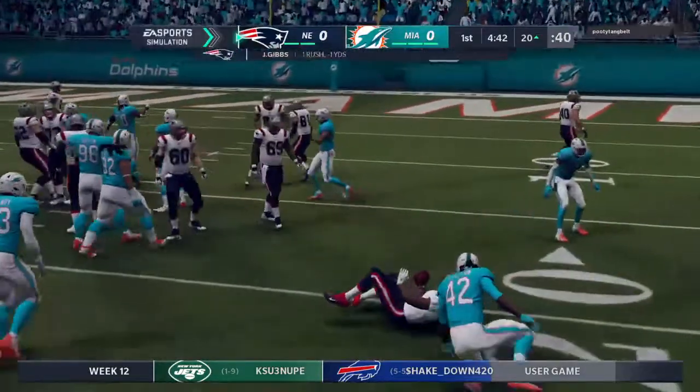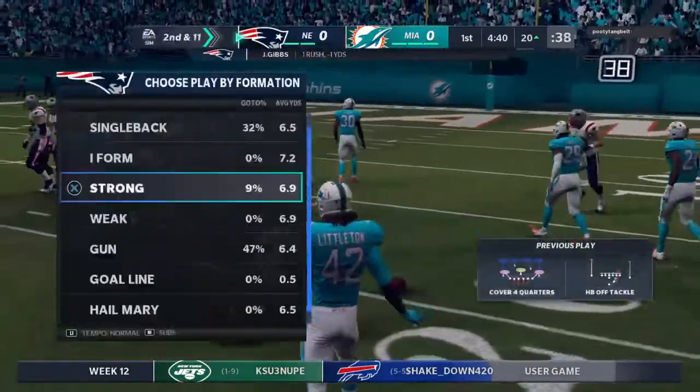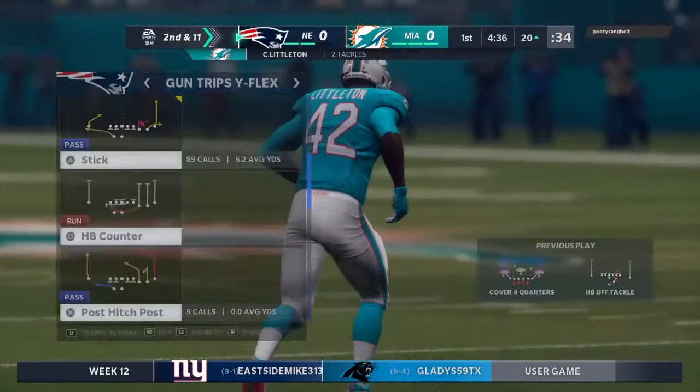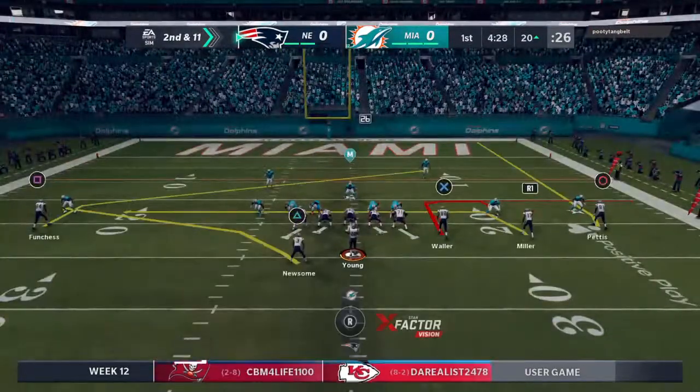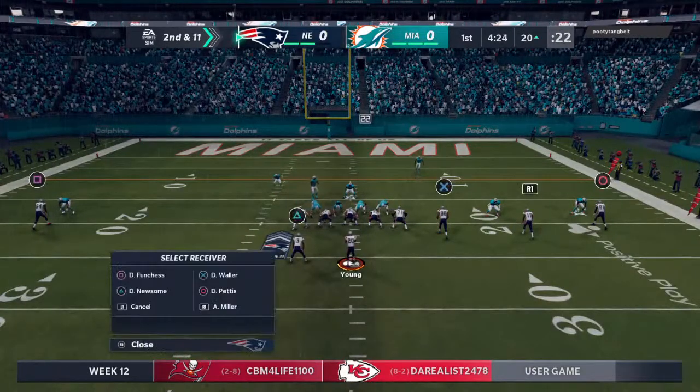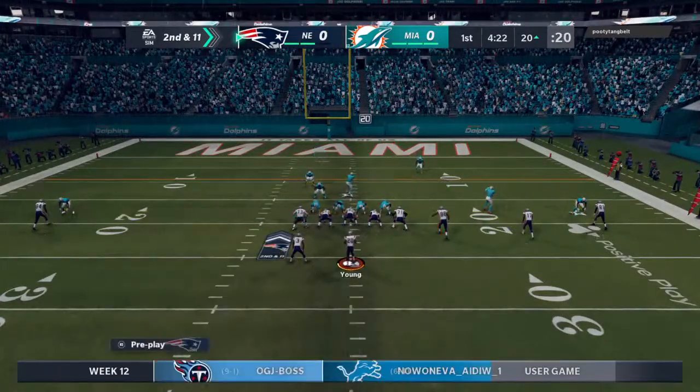And they go the wrong way here. Knocked back to the 20. Officially, it's a 1-yard loss. That's going to bring up 2nd and 11. Part of their struggles last week was getting these negative plays on 1st and 2nd down. That's something they have to be wary of as this game continues.